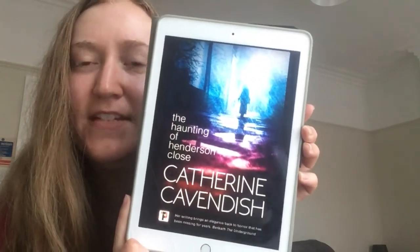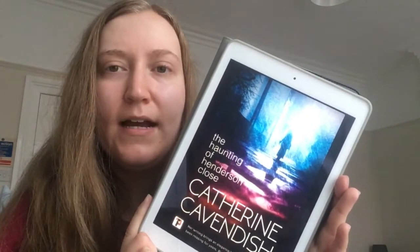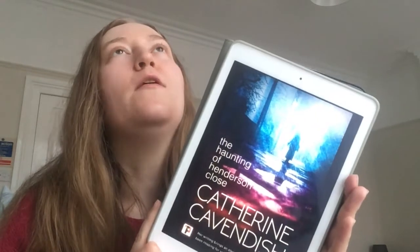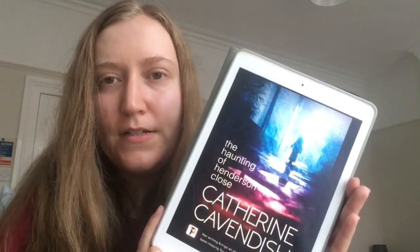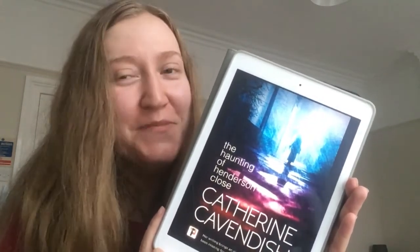And then the other final prompt was a ghost story. So I've already had a couple of ghosty things on this TBR, but there's always room for one more, and I've picked The Haunting of Henderson Close by Catherine Cavendish. So this is about someone who's working on a ghost walk tour, who gives the tours, and then something happens with real ghosts. I can't quite remember the plot of this, but it's been one of my most anticipated books to read this year, released from 2019. And it's nice and short as well. I think this one's only around about 250 pages or so. The board tried to mess me up, but I have short books, so it's all good.